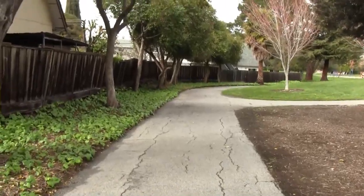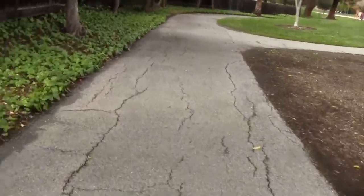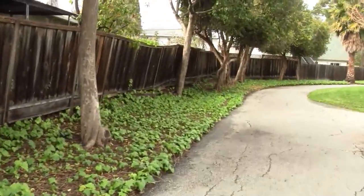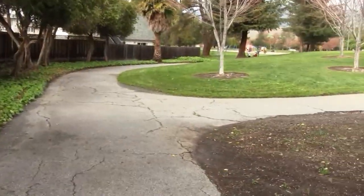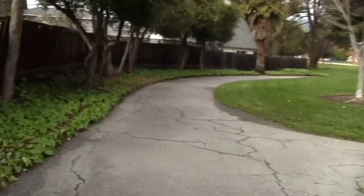The remains. The remains over here. Spooky fence. There it is. So yeah, there's a spooky fence.